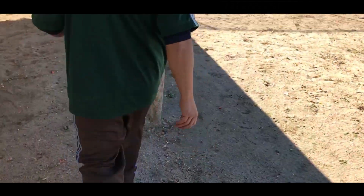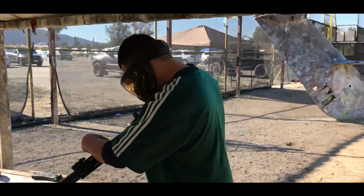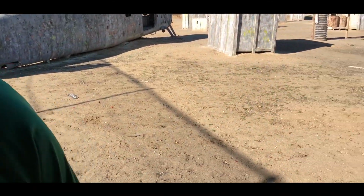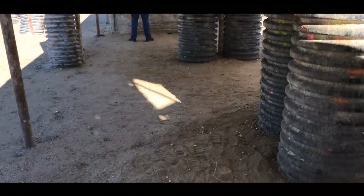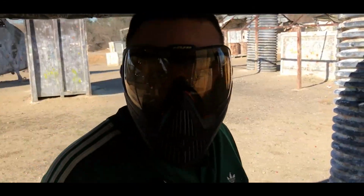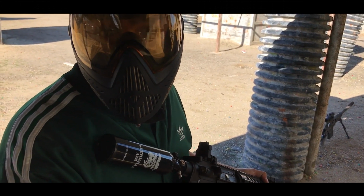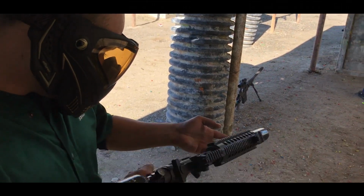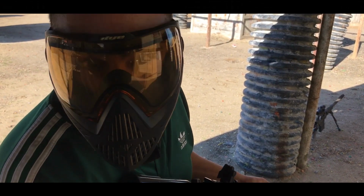We're gonna go get the Vulcan paint. There's a full mag right there. Was it here? Yeah. Now, again, we're at 15 feet away. Now we're using a T15 that was chronoed at 285 feet per second. This is now shooting Vulcan Redemption, which was chronoed at 265 for round ball.